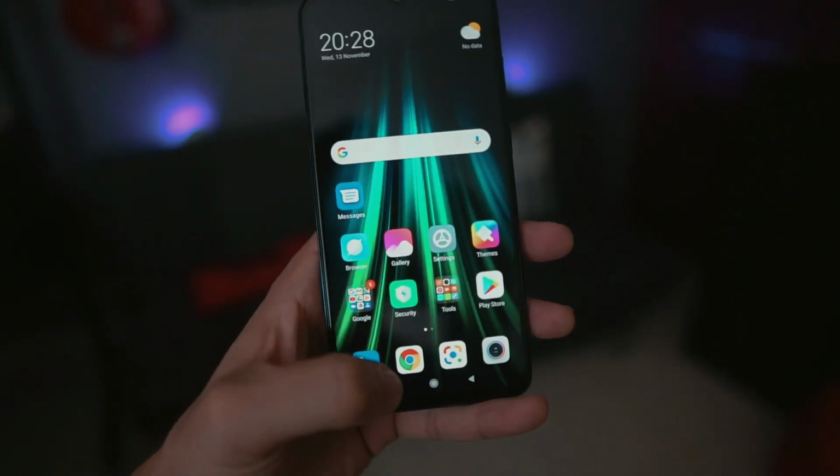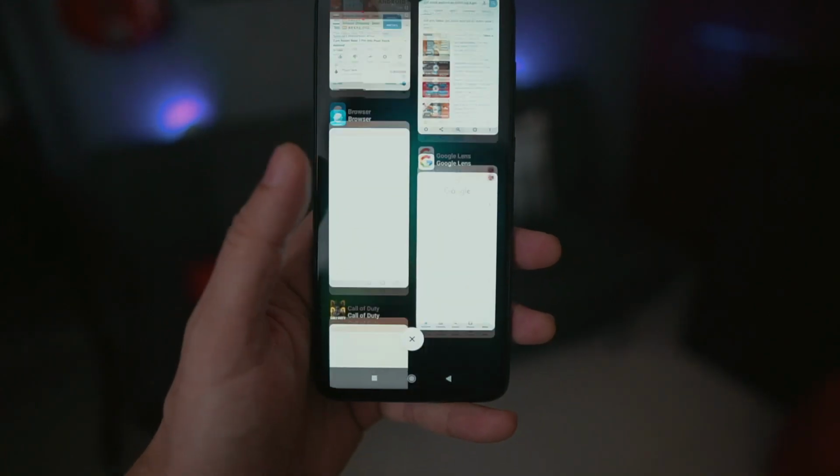So the way the apps are laid out and where the notification display is, overall, I'm quite happy with what they've given us. In terms of animations and stuff, the phone feels really snappy, so I'm happy with the implementation of Android on this phone.